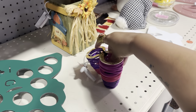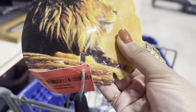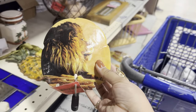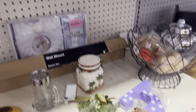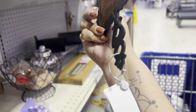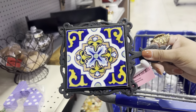The child. Justin Bieber. Is a lion probably painted on a sand dollar or paper mache on it. Seabiscuit. These are cool. They look so realistic. Like chalk prayer. Oh, that's pretty. Me and my trivet obsession. $1.99. It doesn't look old. I'm gonna resist it.